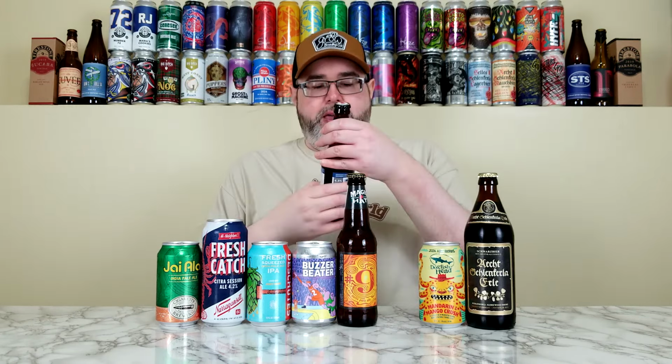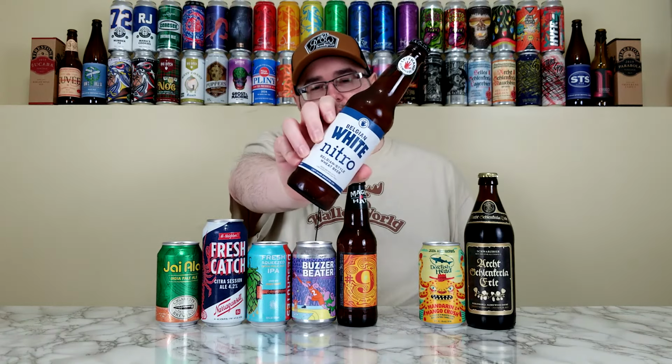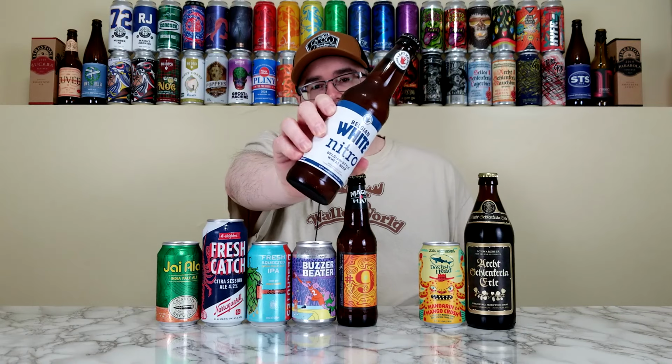So it's a Belgian wit beer on nitro. I don't know how that's going to work out. When it comes to the style, one of the best things about Belgian wit beers for myself is the body and mouthfeel. It's somehow spritzy, crisp, effervescent, but still smooth and creamy.